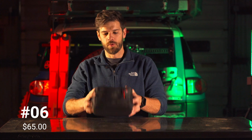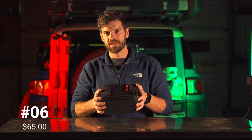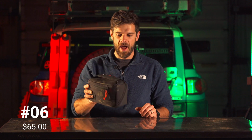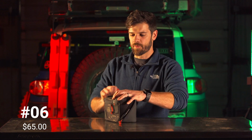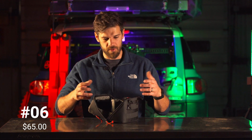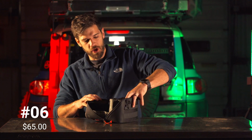Now, this is a company I've only recently started getting into. I saw this stuff at Overland Expo Mountain West, and these are very impressive little bags. I thought that they were just another generic kind of company pumping out bags, and once you check these things out, they're very cool. This one is specifically made for the electronic gadgets, whether it's the DJI Pocket 2 that I was recommending, or GoPros and stuff.